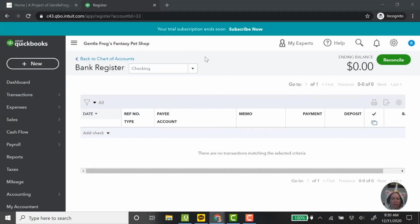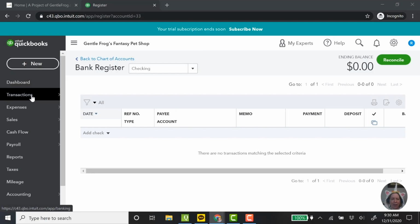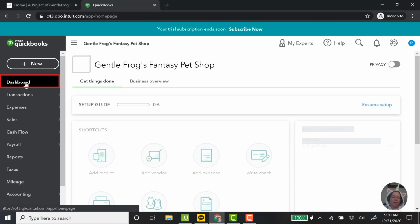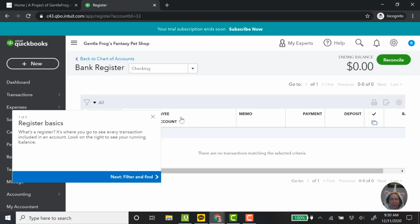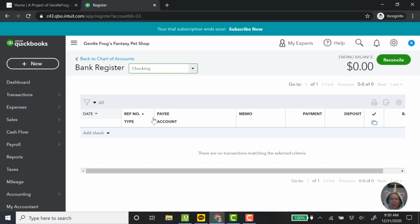So to import that, I'm going to go back to my dashboard. I don't need to go to my dashboard. I just wanted you to see how this looks different on the right-hand side. On the right-hand side, it now says checking, and I can click on it, and it'll take me to my checking register. So helpful, but not great.